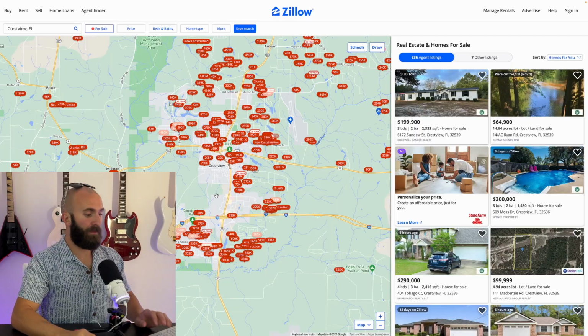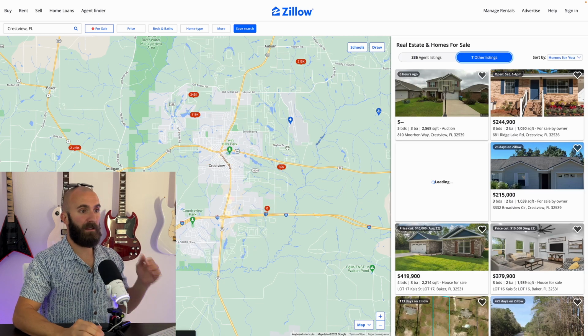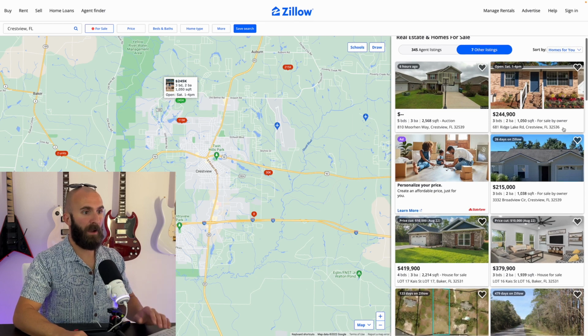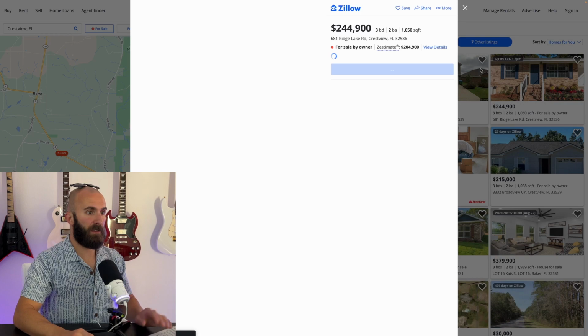All right, so we got Crestview pulled up here, and the very first thing we're going to do is go up to this little tab right here, the Other Listings tab. So we're going to click over to that, and this is where we would find any for sale by owners. There have not been a ton of for sale by owners around here, but if there are any in the area, they'll be in here. So let's just pop one open.